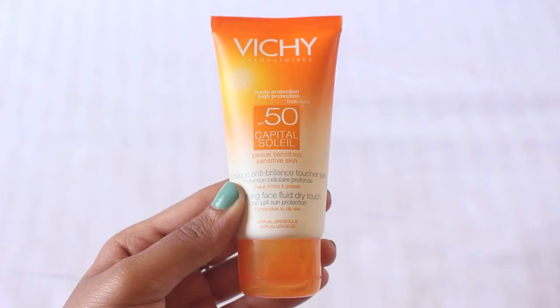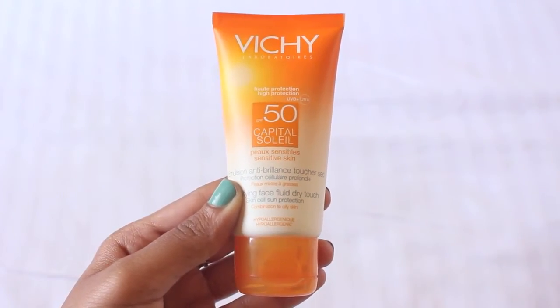Next, you have to know it's summer because I have two different sunscreens which I love for different reasons. The first one is the Vichy Mattifying Face Fluid Dry Touch Skin Cell Sun Protection for combination to oily skin, and it's SPF 50 from their Capital Soleil range, which is especially formulated for sensitive skin. This is the first ever sunscreen that I bought, but it's still my favorite one for my face. So this is a mattifying face fluid which is dry to touch, and it's also especially formulated for sensitive skin. It's perfect for me, and you cannot go wrong with SPF 50 broad spectrum protection.